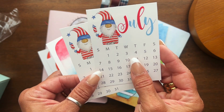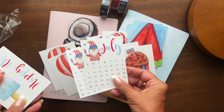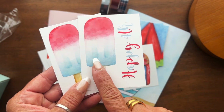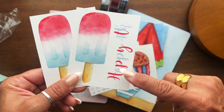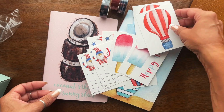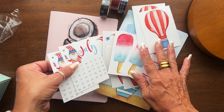I've got the gnome on the cute calendar for July. You get 2 of each, so there's 12 total. And my cute Bomb Pop from last year, or at least Bomb Pop colors, and it says Happy 4th. So that is the fun tip-ins, which these are to tip in your planners.